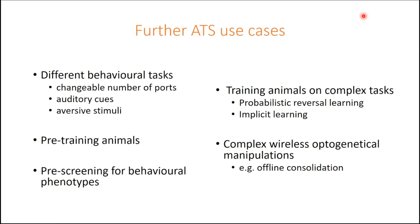Furthermore, we often faced problems with the more complex behaviors we use, because they were very demanding to train the animals in this task manually. And we found it often much easier both for the animal and for the experimenter to train these complex tasks in the automated system, where the animal can self-initiate several sessions per day. And finally, the ATS also creates the possibility for more complex optogenetic manipulation studies, where the full range of learning stages can be controlled. So, for example, even the offline consolidation period the animal spends in the home cage. So in the final part, I would like to demonstrate two alternative tasks, one focusing on probabilistic reversal learning and another on implicit learning in mice.